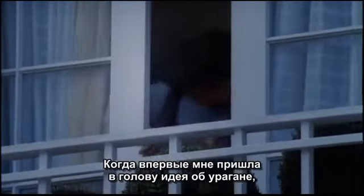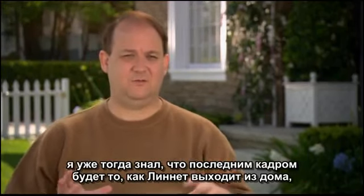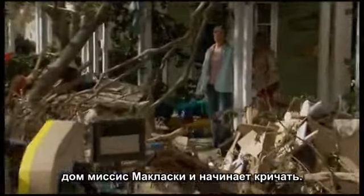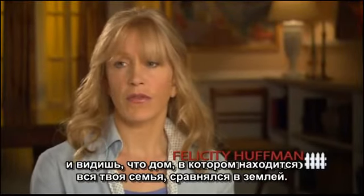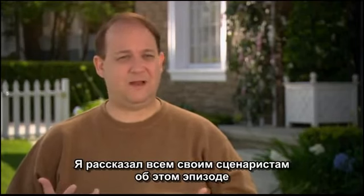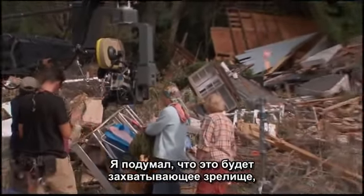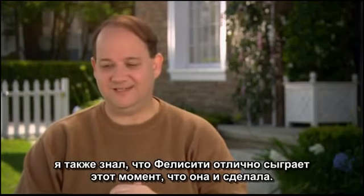When I first came up with the idea of doing the tornado episode, I knew that my last image would be Lynette coming out of her house and seeing the destruction of Mrs. McCluskey's house and just screaming. It's hard to imagine you walk out your door and the house that your entire family is in is leveled. I told all my writers that image, and I said, let's work backwards from here, because I thought it would be a terrific cliffhanger moment, and I also knew that Felicity would act the hell out of it, which she did.